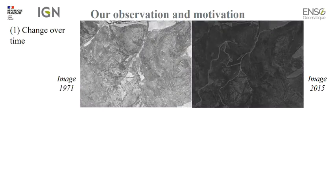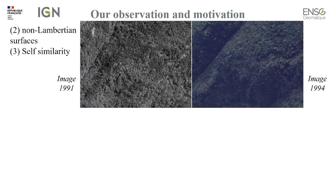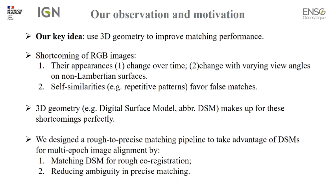Here is an example of a pair of images taken from the same spot at different times. As can be seen, they look very different because the scene changed a lot. However, the corresponding DSMs look very similar, which is reasonable as the 3D landscape is more stable over time. Here is another example. They are images of the same vegetation. They look different due to non-Lambertian reflection. They also present self-similarity, which makes matching difficult. However, with the help of DSM, it becomes much easier to tell the correspondences. That is why we designed a rough to precise matching pipeline to take advantage of DSMs for multi-epoch image alignment by matching DSMs for rough registration and reducing ambiguity in precise matching.